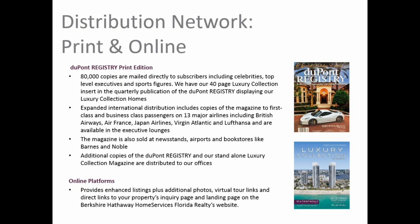Also, an expanded international distribution network includes copies of the magazine to first class and business class passengers on 13 major airlines, including British Airways, Air France, Japan Airlines, Virgin Atlantic, and Lufthansa, and are also available in the executive lounges. The magazine is also sold at newsstands, airports, and bookstores like Barnes & Noble, and additional copies of the DuPont Registry and our standalone Luxury Collection magazine are distributed to all of our offices.